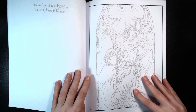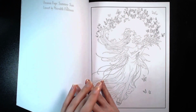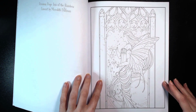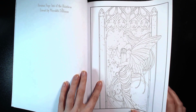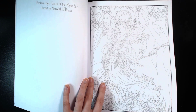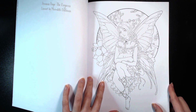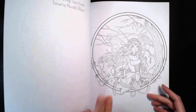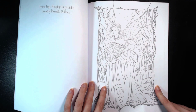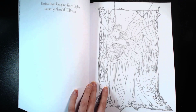So far all of those were in the magazine, but this is the first that is actually not in the magazine. Summer Sun. Also not in the magazine. Iris of the Rainbow. Also not in the magazine. Queen of the Night. This one is in the magazine. It's The Empress. Also in the magazine. Fairy Friends. I love this one. In the magazine. Hanging Fairy Lights. In the magazine too. Fairy Queen's Passage.